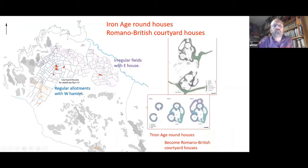So this is the plan of those fields. And in this plan, we've inserted those boundaries that have been removed from today's farm, but which are still visible as lynchets within the fields. And we've divided them by colour into the regular fields here, which have got dark blue lines, and the irregular fields here in the east and here on the cliffs.